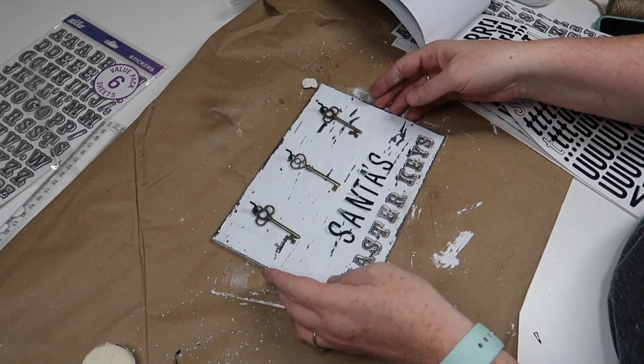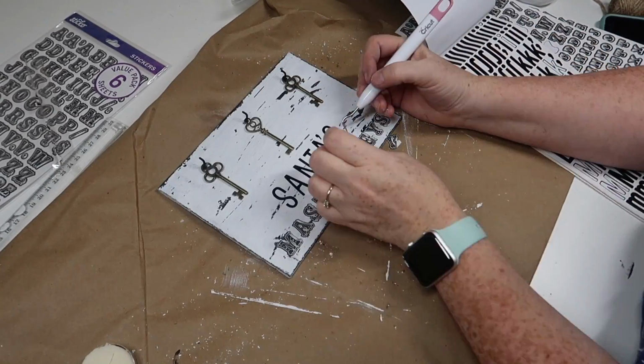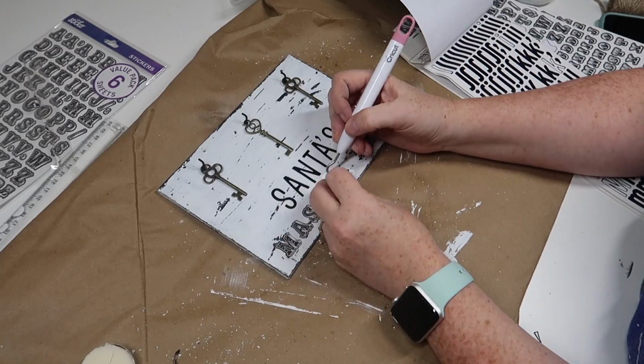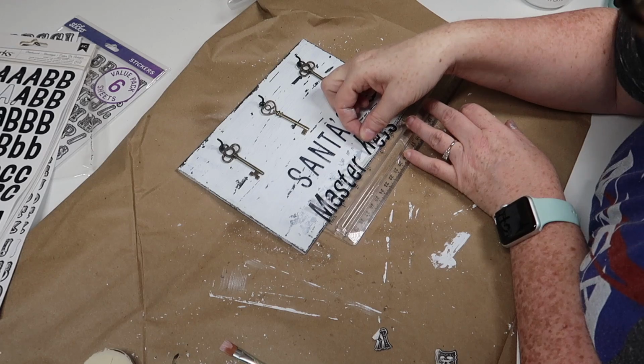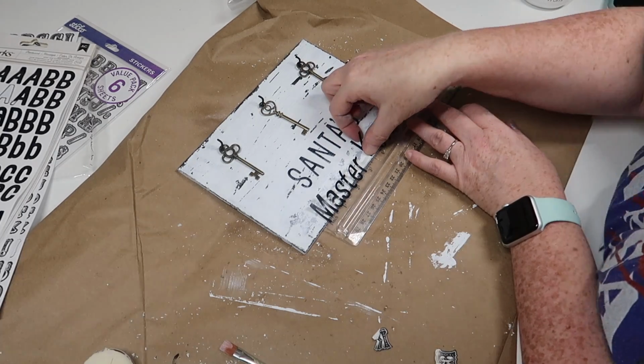And I'm actually kind of hungry right now, so I could deal with a rectangular pizza right now if somebody has one. Oh, Santa's master keys. Yeah, I don't think Santa needs master keys. I mean, the guy can fly all the way across the world in one night and deliver presents to every kid on the planet, but he needs a key to open a door.